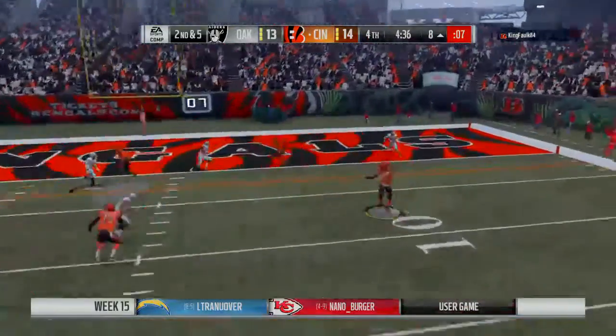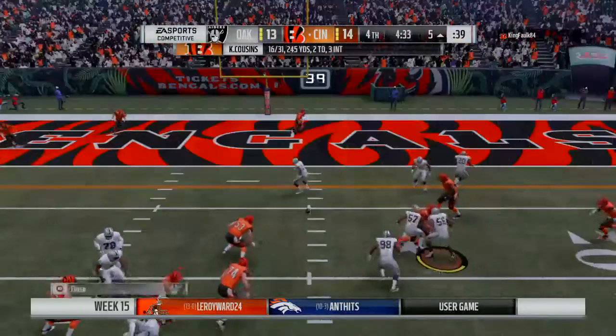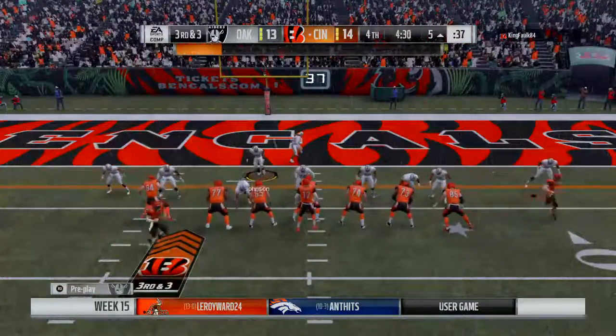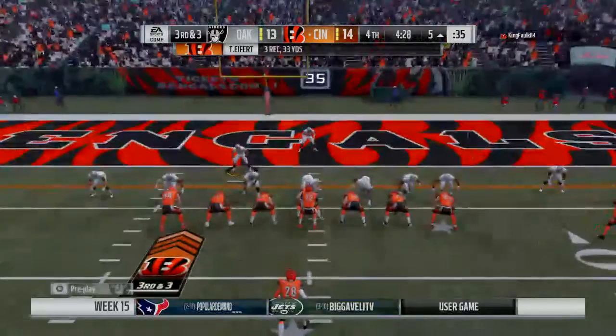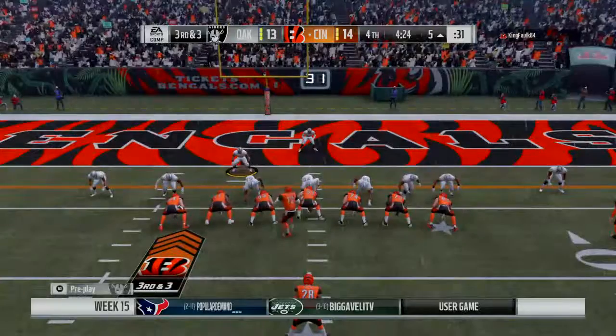Now a 2nd down throw for Cousins. That is caught at the 7-yard line. And he'll be brought down this time at the 5-yard line. Only 3 yards on the catch. It's 3rd down.